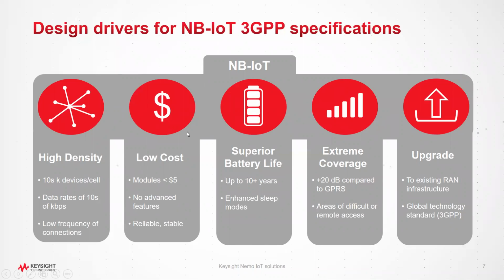Extremely low cost for the devices as well. The modules are meant to go lower than $5 per module. The development boards that are available today are more expensive since it is mostly in the testing phases. But once these modules are available, once these form factors are released, we would see really low-cost modules released at that point.